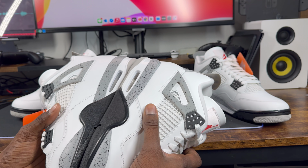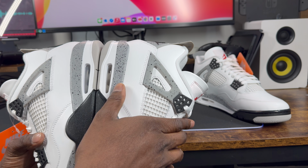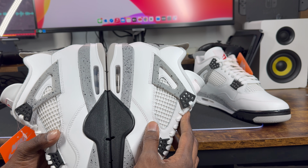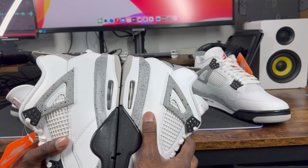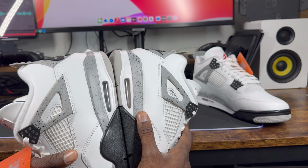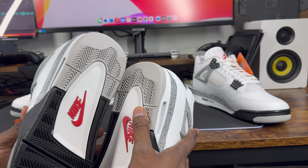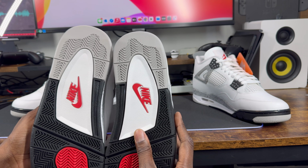Now, this is something that I see almost across the board with replicas. The white paint that they use for the midsole is always off. The authentic pair is always a lot brighter, more vibrant of a white, while the rep just comes in at a slightly more off-white kind of vibe to it. I don't know if you guys can see it here, and it's definitely being accented by the fact that the gray that they use on the outsole is definitely warmer on the replica.